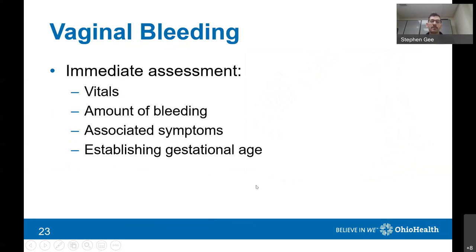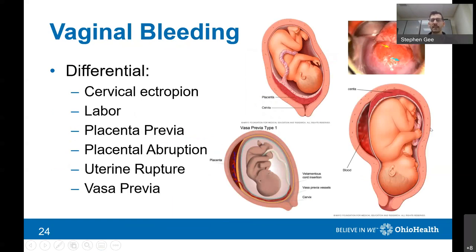Another emergency that they may present with in pregnancy, even if it's not labor, is vaginal bleeding in general. So it's important, when you have a patient who's having vaginal bleeding, to assess their vitals, the amount of bleeding, any associated symptoms, and establish their gestational age, because that changes what you're worried for. There's a wide differential for bleeding in pregnancy, but some of the things that are specific to pregnancy are really light bleeding, because sometimes people call the squad or come to us and it's not an emergency.